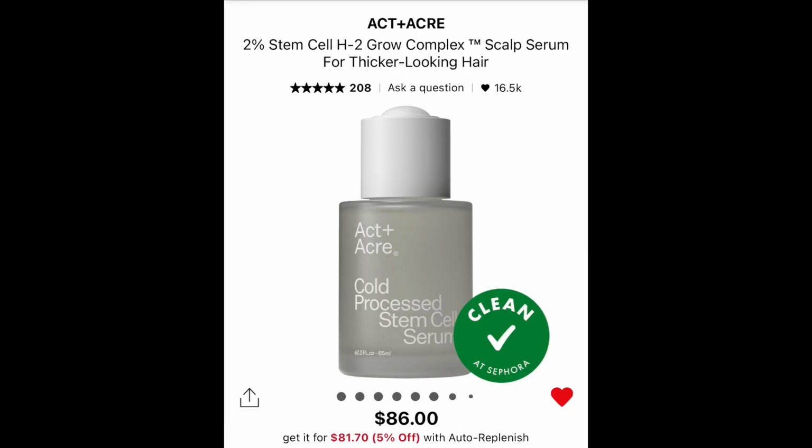Act and Acre is another brand for scalp care. I have used their cold pressed stem cell serum for thicker looking hair. I like that one. It is more of a gel with a dropper that's easy to put in damp hair or dry hair right on the scalp. Rub it in. It doesn't, again, change the texture or anything about my hair.